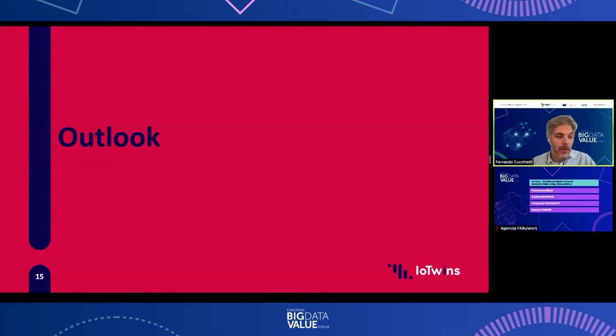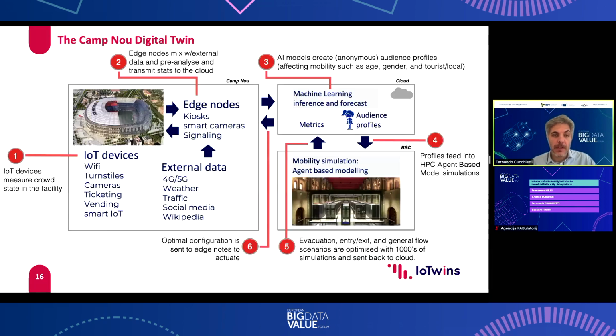So what we are doing right now, so what is the outlook for the stadium? We had a huge impact on this project, on this specific testbed, because of the COVID pandemic, because the stadium was closed for over a year, and we didn't have data, and we didn't have a way to try and test our models. So all of this, we have been working on with the synthetic data that we created.